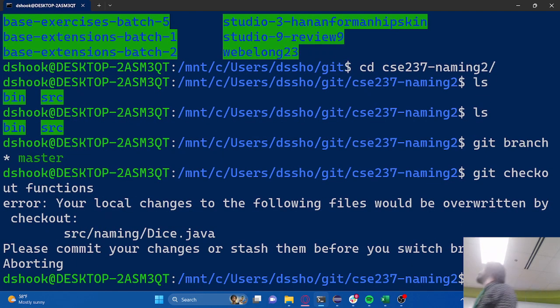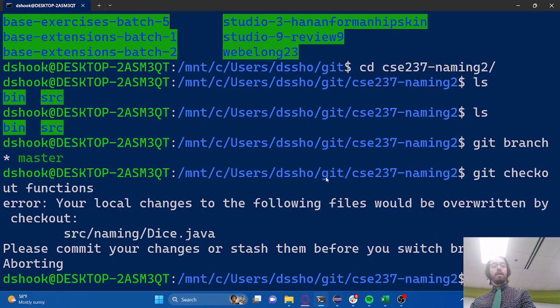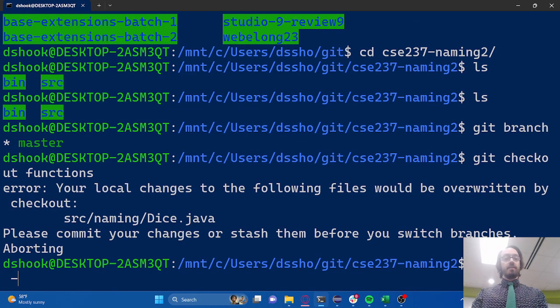And oops, okay, so this is actually not a terrible thing to see. It's telling me that the content of the functions branch is different than the changes that I made to the file last time in class. So it's making sure that I commit these changes before I switch, which is not a bad thing. So let's go ahead and do that. Honestly, I probably should have committed before leaving class last time, but I didn't.